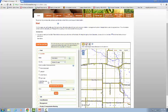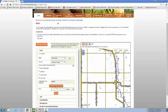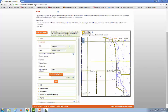And I'm going to use the easy one. I know the zip code of the nearby town where this field is located, 68465. And I'm going to click on find the field by zip code. So that's the zip code for Wilbur. And here is the Blue River and the town and community of Wilbur.